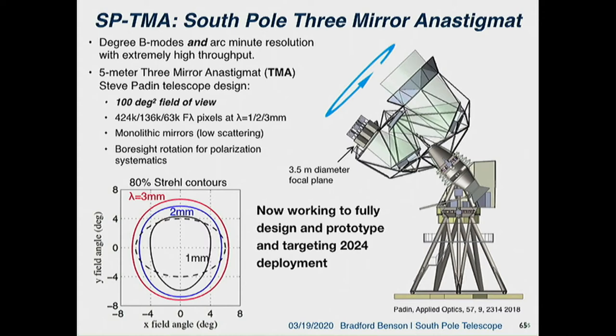One thing we're pushing to get built in the window starting in 2024 is this South Pole TMA, a three-mirror anastigmat design. A TMA is a generic three-mirror design, so it can correct for all the major forms of optical aberration, much like, for example, JWST is a TMA-like design. We're trying to apply those techniques to get wide-field cameras and optics to the CMB experiment. The TMA has about a 100 square degree field of view, roughly a factor of 20 better than SPT, such that you could fit on the order of 400,000 1-millimeter detectors in the TMA field of view. It's designed to provide a platform where you could build a camera that could fit a couple hundred thousand detectors, with arcminute angular resolution at the South Pole.